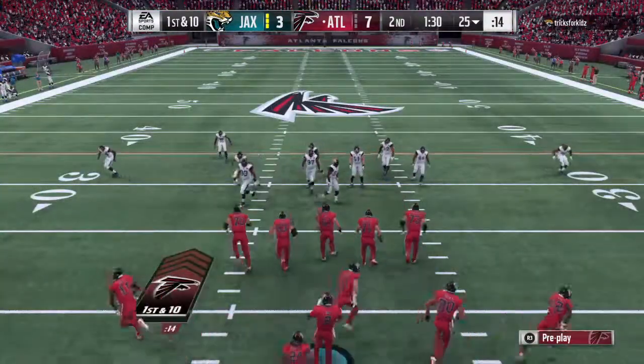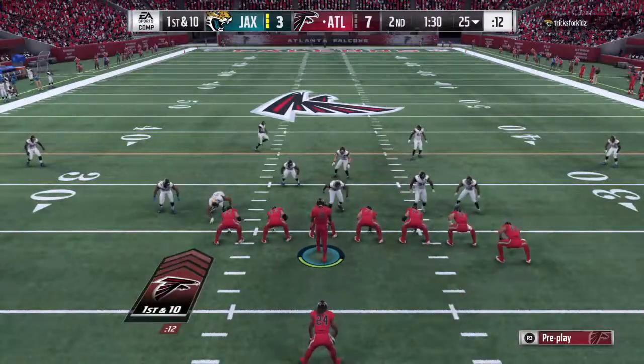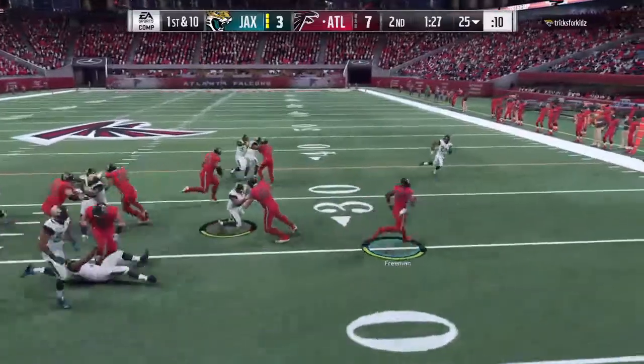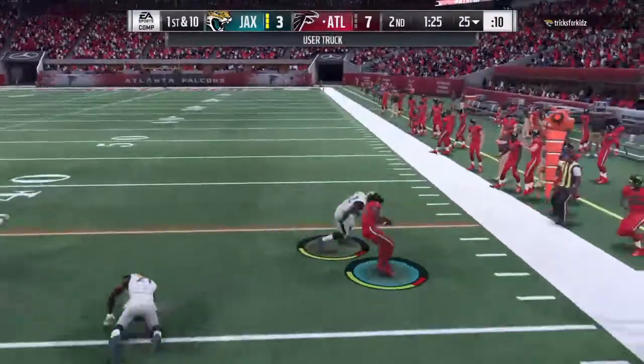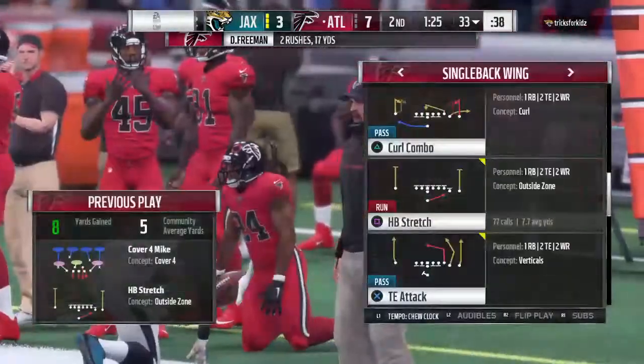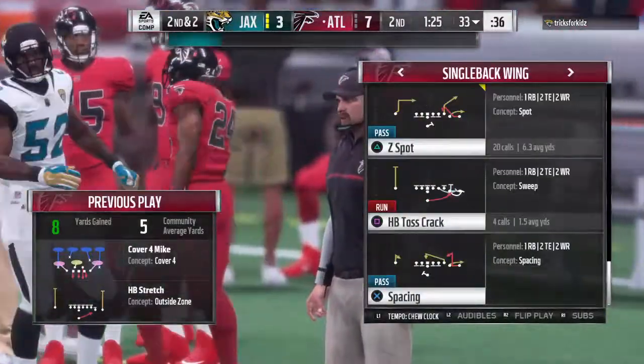So the D-line's going to spread out. The drive will start with a carry by Devonta Freeman. Oh, and now he bowls him over. A good run there on first down, and it'll leave him with a 2nd and 2.